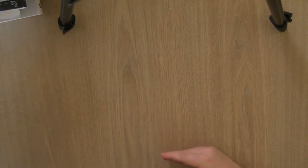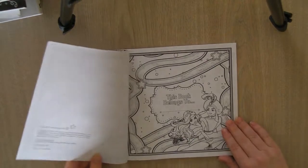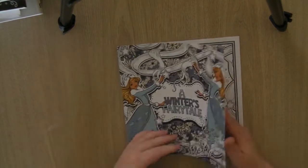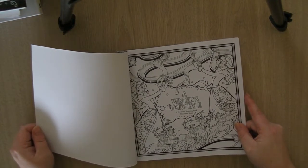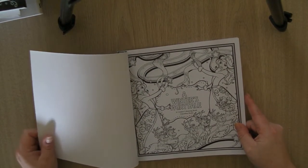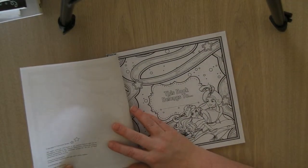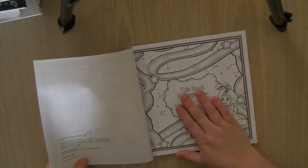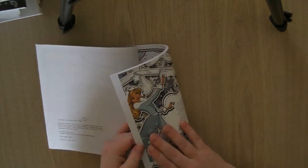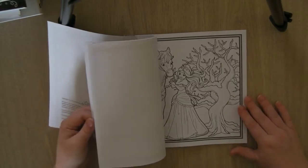And then this one I ordered off Amazon as well. It's A Winter's Fairy Tale. I don't know if there is an individual illustrator. It's just by Unicolors, Unicolor Books. I wonder if it's Canadian because it's spelt O-U-R in color. Or it could be British too. You don't see that very often. It's usually spelt the American way.